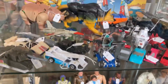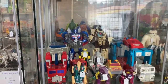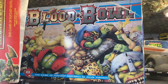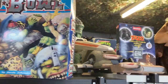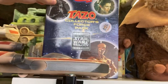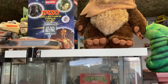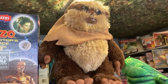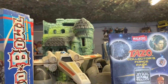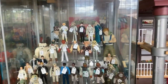Loads of nostalgia in this shop. Oh, look, Blood Bowl, we've got that for Xbox to play. Oh, I've actually got one, he's in the drawer, £20. Tazo one, yeah. Star Wars plushies. Oh, I didn't see all them toys there, look at that. Quality stuff. Star Wars things. Those are Star Wars figures.